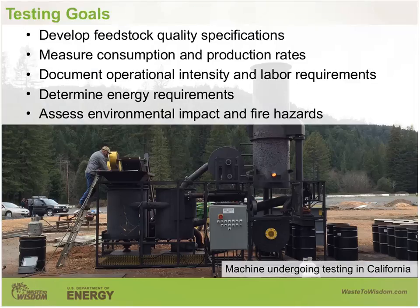So the goals of our testing are listed on this slide. We were interested in developing feedstock quality specifications, so testing different types of species with different moisture contents, different particle size distributions, and different ash contents. So we developed a test matrix, which I'll show you in a minute, and we ran a series of tests measuring the consumption and production rates for the different feedstocks. We documented the operational intensity and labor requirements for each of those feedstocks, and we also determined the energy requirements and collected data to analyze and assess the environmental impact and fire hazards associated with this process.